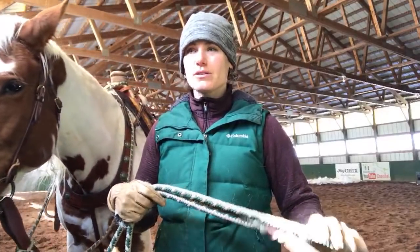Cinnamon is about 11 or 12 roughly. I honestly don't remember. Maybe she's 10. I don't know. She's somewhere between 10 and 12.